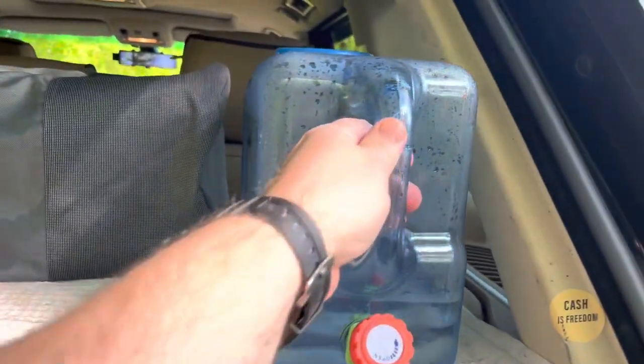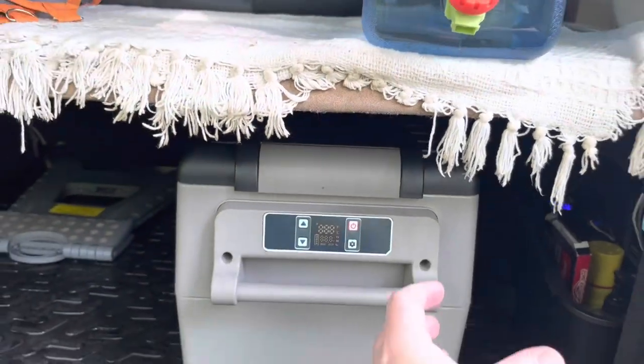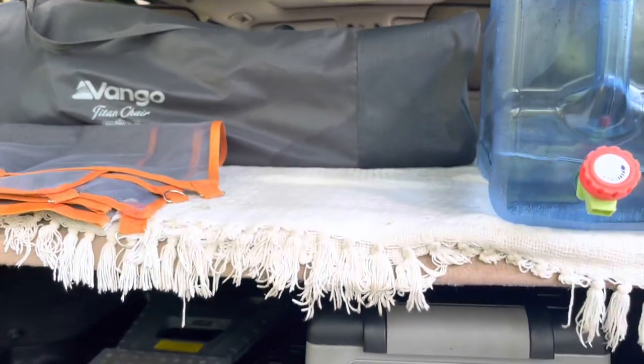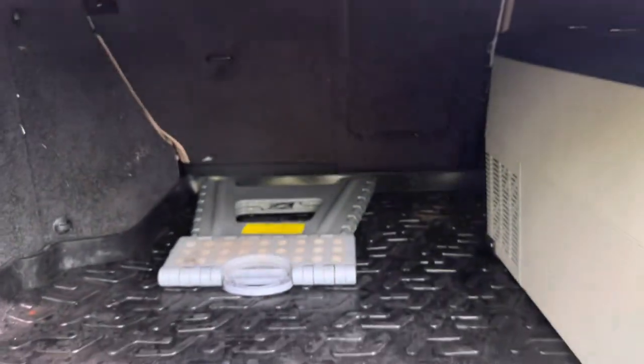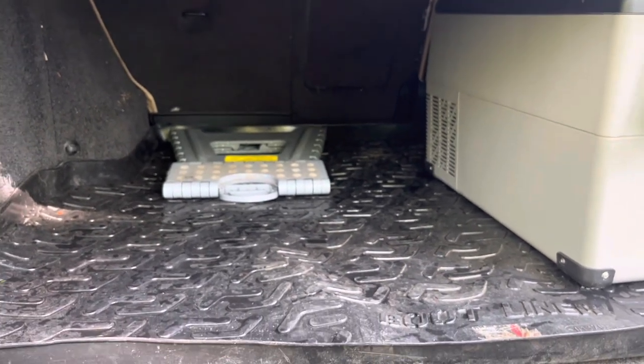Keep my water on there, that's always handy because you've got a little tap and you can just turn the tap on and put your cups underneath, and you've got plenty of space. At the minute I've got nothing in there. I've taken everything out because I was doing some work on it.